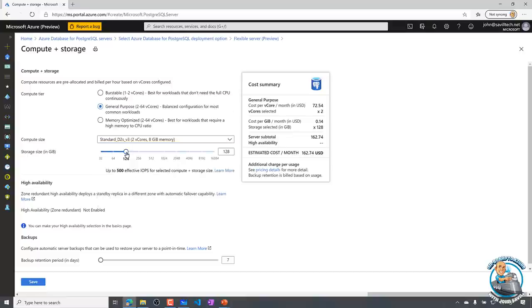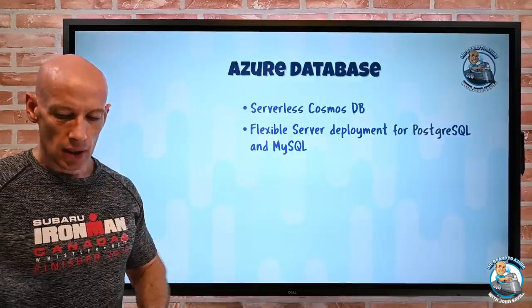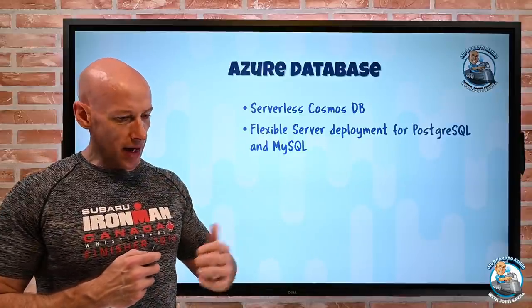I can separately ramp up the storage. So I have all these different capabilities. It has integrated backup and I can change this dynamically. So hey, I need to change from burstable to general purpose, I need to burst up to a higher SKU. I have those capabilities with this new flexible server option. So this is just another great capability. So I have the optional replica to another AZ.